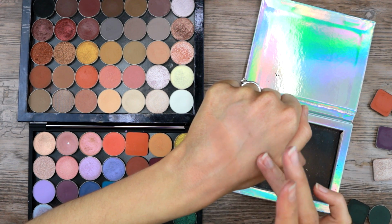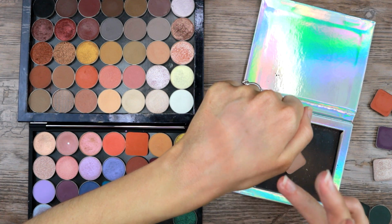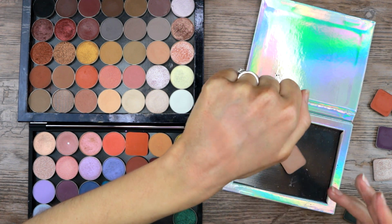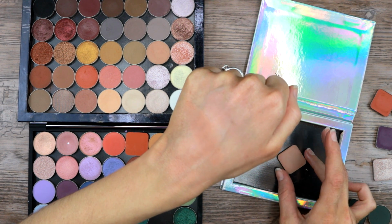I do think that this is going to be a really good transition shade on me though when I do neutral looks, because it seems to be just slightly darker than my skin tone and a bit neutral. And I prefer a neutral transition shade when I work with brown, so I do think I'm gonna really like this one.